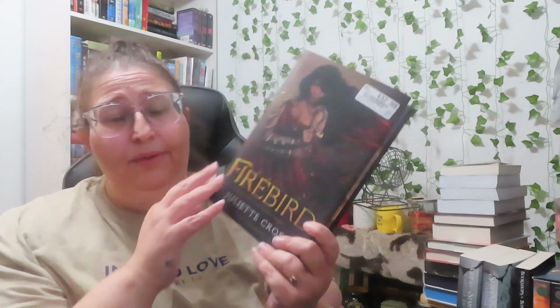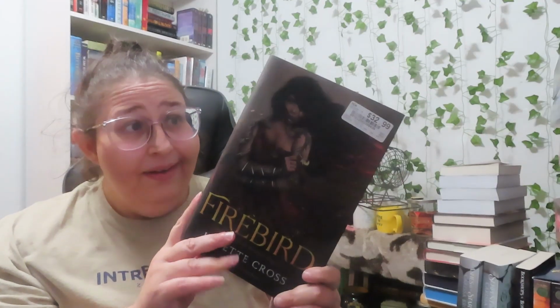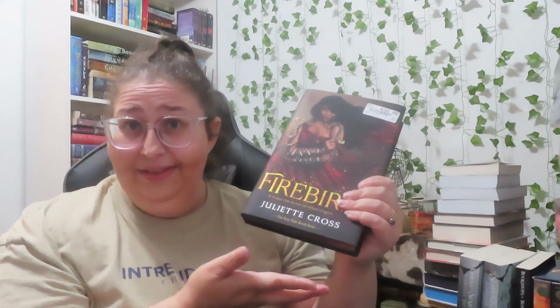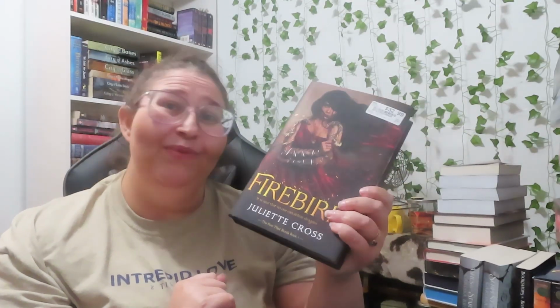The next one I got, and this is such a pretty edition of this book, is Firebird by Juliet Cross. The Fire That Binds, book 1. And look at this. And if you know me as of late, I am in love with anything dragon book related. So here we are. Do I know what this is about? Not really. Do I care? No. There's dragons in it. That's all I need to know.